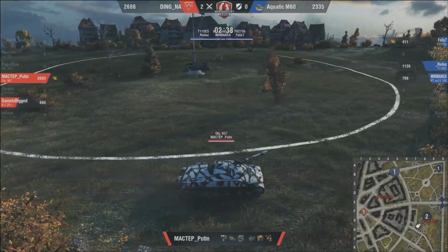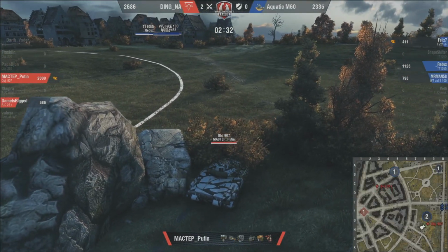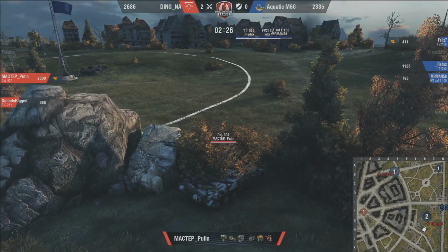Game is Rigged deciding to step back off of cap for a second, going deeper into the city. And now he's going to come back again. Looks like they're just going to try it, rinse and repeat. They only have 2 minutes and 30 seconds to do this, so they need to do it quickly. If the time runs out, this game will go over to Aquatic M60s.